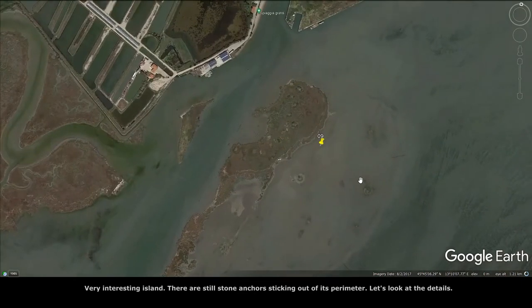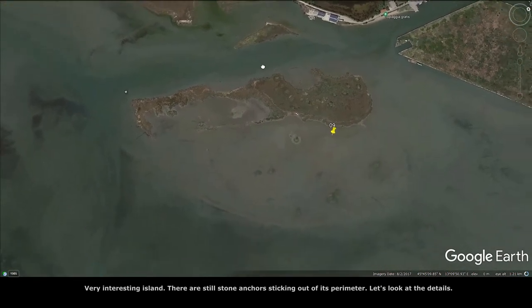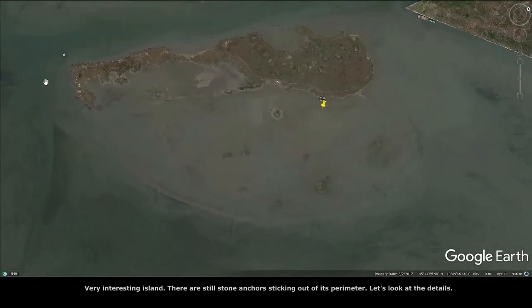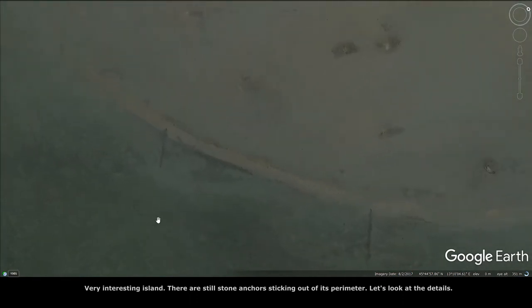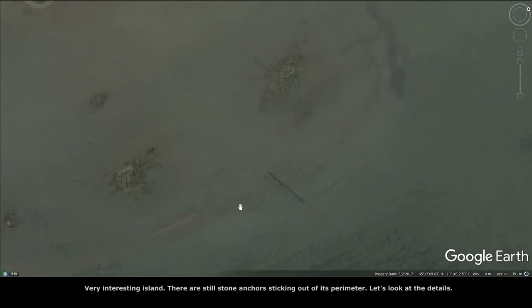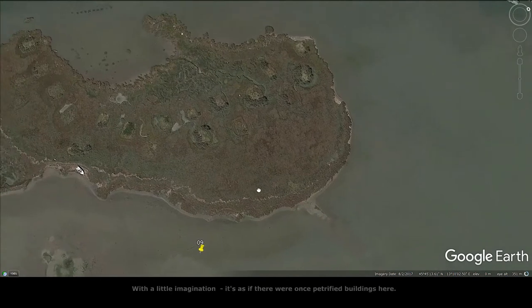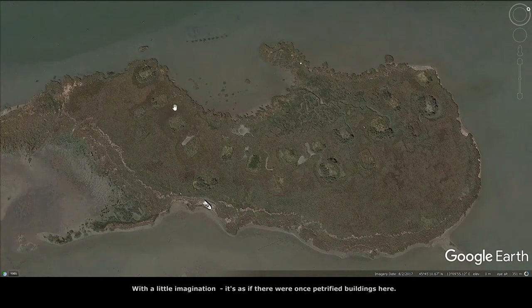Very interesting island. There are still stone anchors sticking out of its perimeter. Let's look at the details. With a little imagination, it's as if there were once petrified buildings here.